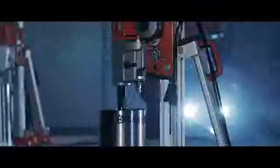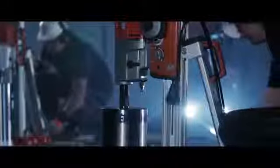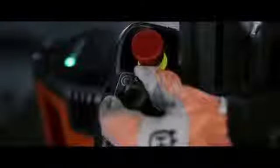In this video presentation, we'll compare the AD10 with a manual drill system and highlight the benefits that come with it. With a single control, you can easily set speed, direction, and power.